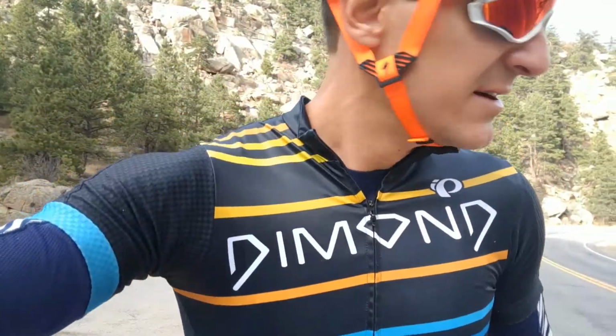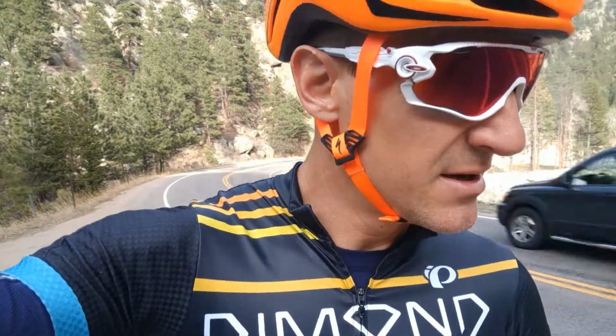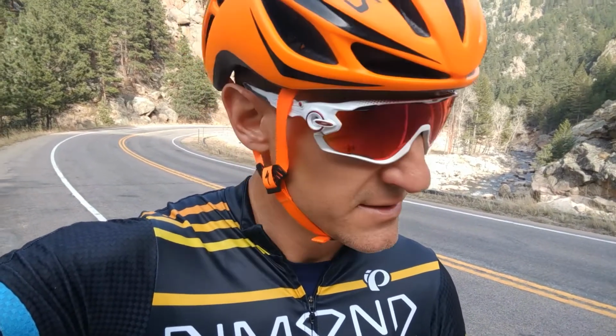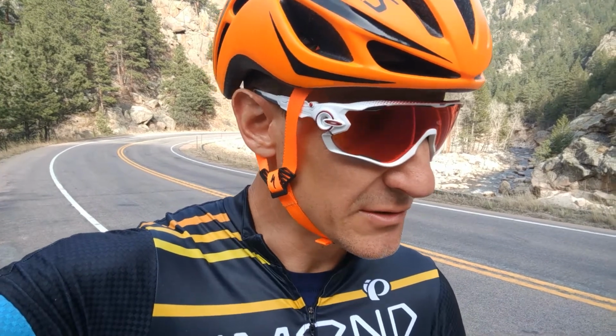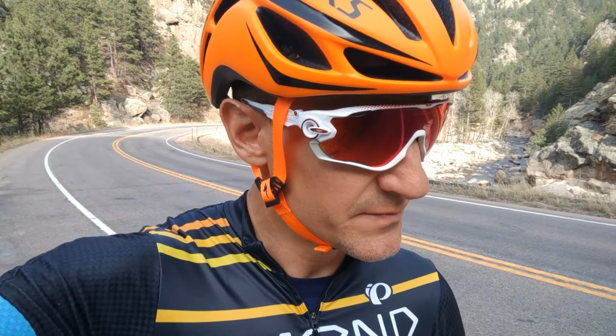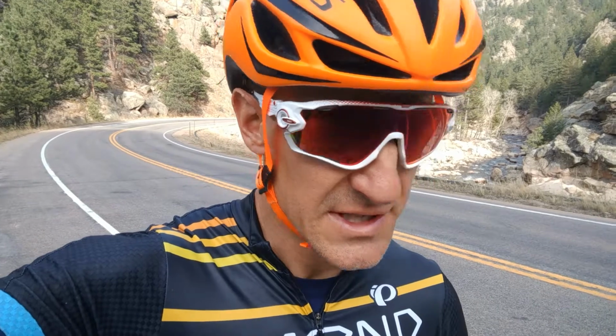The girl at the coffee shop said it looked like I was wearing, what did she say? Gay German lederhosen cycling pants, which is just ridiculous. I mean, there's no need to call out a minority because all lederhosen is German. It's no reason to call out Germans specifically, but whatever. And there's nothing wrong with having gay German lederhosen cycling pants anyway. At least not as far as I'm concerned.